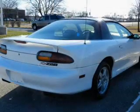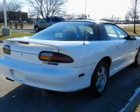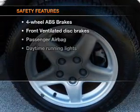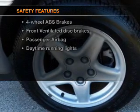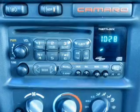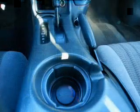Air conditioning, power steering, an AM/FM stereo with a CD player, an adjustable tilt steering wheel. If safety is a high priority, rest assured knowing that these top safety components are included. Front ventilated disc brakes, passenger airbag, daytime running lights.